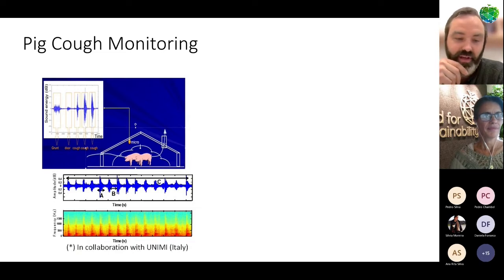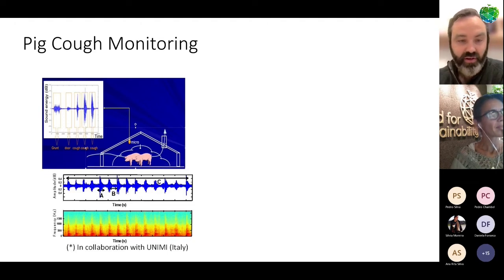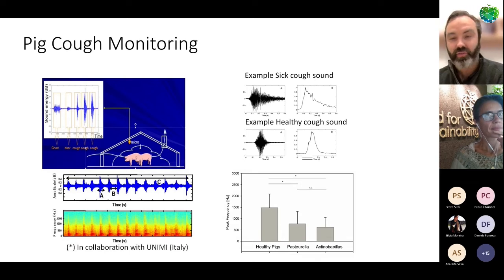And this was a collaboration that was started back in the early 2000s with the University of Milan. And yeah, the main focus is to try and reduce the use of antibiotics by detecting the coughing as early as possible, then sending an alarm to the farmer and to the vet so they can treat early, and not only detect the cough itself, but also whether this cough is a sick cough or a healthy cough.